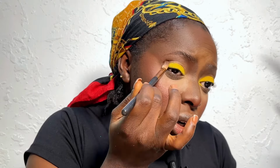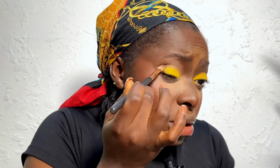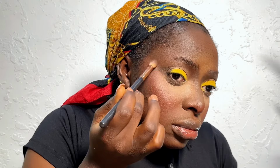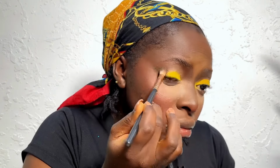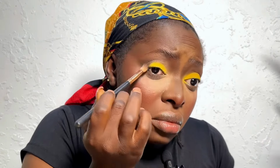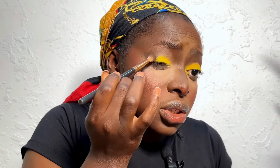Then I'm using the darker shade on this outer corner, dragging it out a little bit. Can you notice that I'm not taking the dark one all the way in? It's just at this outer corner of the eye, and then I'm trying to blend it out properly. Can you see the difference? Yeah. Let's do the same thing here.